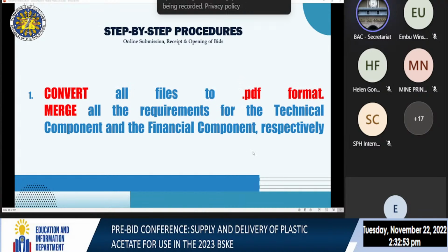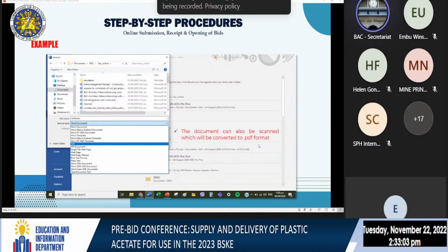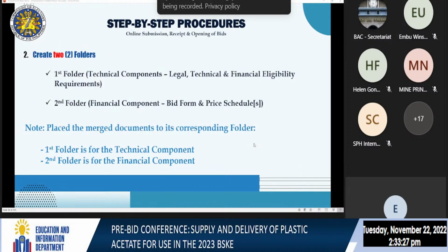First step po is to convert all your files to PDF format and then merge the requirements for technical and financial component respectively. So example po, you can use the save as option, and then you just have to change the type of the format of your document into PDF. And you can also scan the documents which will be converted into a PDF format.